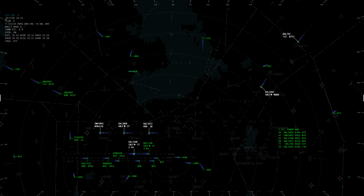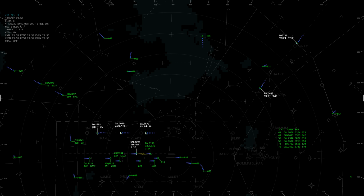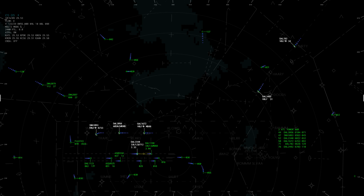This is where it would be nice to actually be able to assign an airplane a speed when it's already on final. You can see Delta 1190 is groundspeed 130 and Delta 2340 is still groundspeed 170. So there's definitely an overtake situation happening here. But I think that'll be Tower's problem.